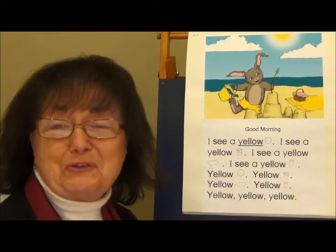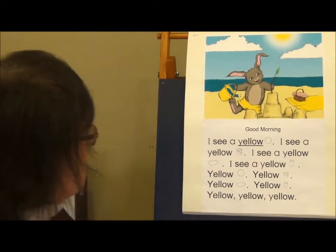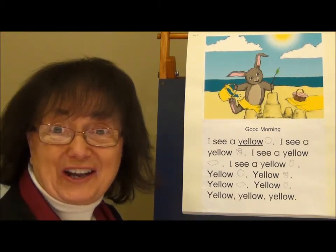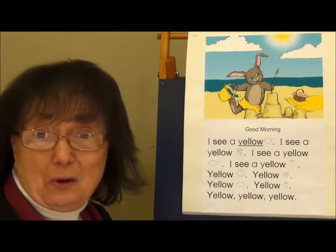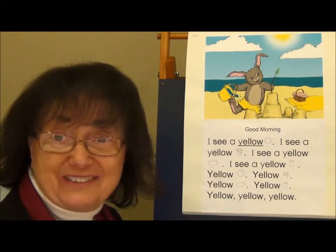Now we're on our story for day 5. And where does this story take place? Wow, they're at the beach. All right, our last story took place in a swimming pool at someone's house. But now we have a bunny and he is at the beach.